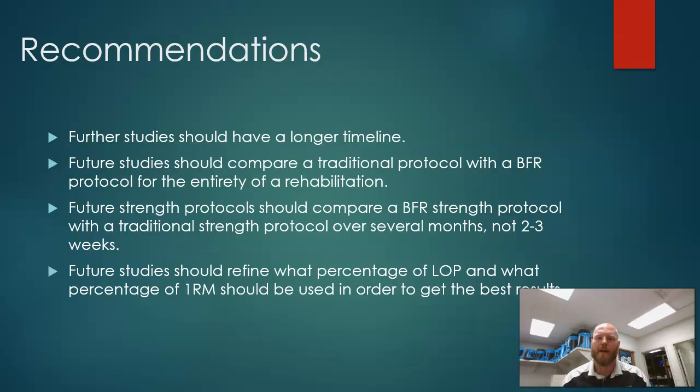Future studies should refine what percentage of limb occlusion pressure and what percentage of 1-rep max should be used in order to get the best results. Currently, we are using 50% for upper limb and 80% for lower limb of occlusion pressure. Is this safe? Is this the best percent? We don't really know.